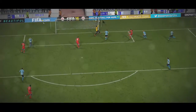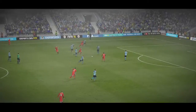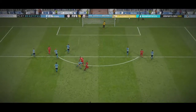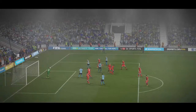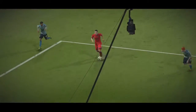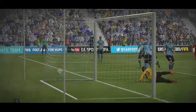For the shot, hit the bar. Good progress with this attack. Shots on here. And it will go into the middle now. Great goal.